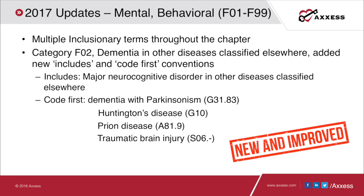Let's talk a little bit next about your updates to the mental behavioral chapter. These codes are F01 through F99. The 2017 updates, again, go into effect October 1st of 2016. You'll notice in this chapter, they've added multiple inclusionary terms throughout the chapter. And if you don't remember what inclusionary terms are, you'll go back to part 1 of the series. Inclusionary terms are disease names or additional information that's added under a diagnosis to let you know that these things are included in this diagnosis title. So there are multiple inclusionary terms added to code titles throughout the chapter for mental and behavioral disorders.